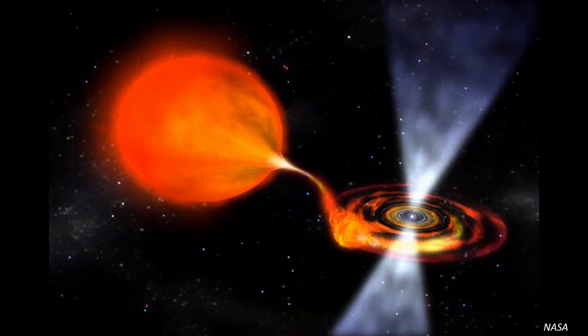The first of these binary X-ray pulsars, which eventually totally consume their companion, was discovered in 1988 and was given the rather fitting name of the Black Widow pulsar. It's located roughly 6,500 light-years from the Earth. It orbits with a brown dwarf or a super Jupiter companion. The pulsar and its companion rotate around each other every 9.2 hours.